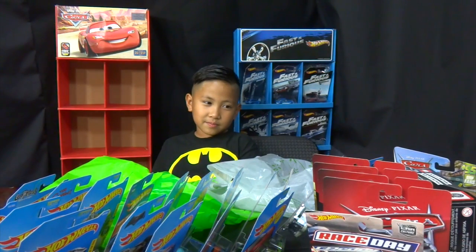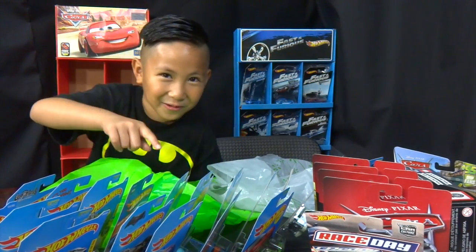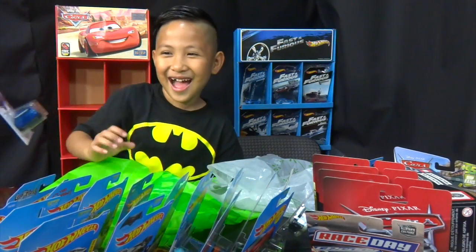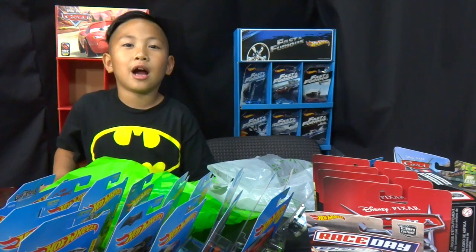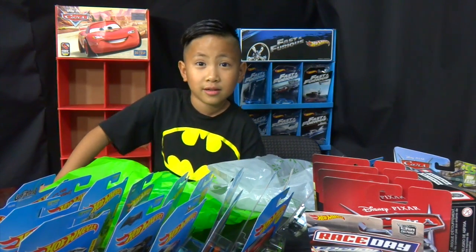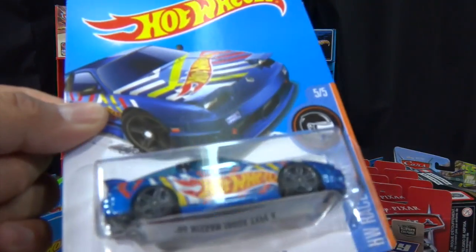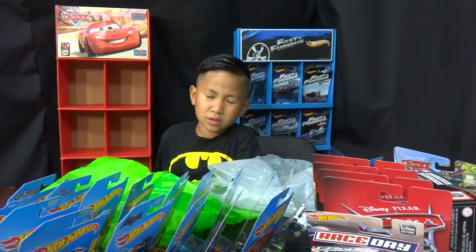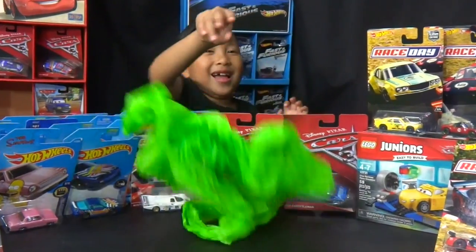But that's pretty cool. What's your favorite for this week's What's in the Bag? I like the blue car. Which blue car? The Nissan too? This one? Yeah, this one's really cool because I like the colors and it shows the Hot Wheels logo. Yeah, that's what's really cool. All the Hot Wheels should have at least the Hot Wheels logo sometime. And especially the cool ones. Oh, yeah. All right, let's open some of this stuff up.